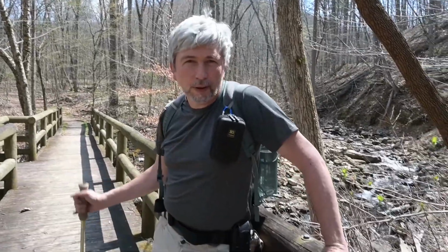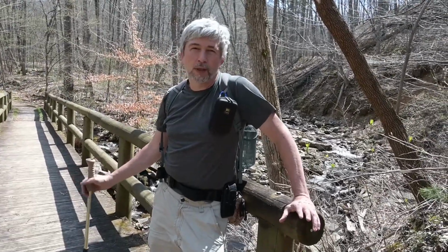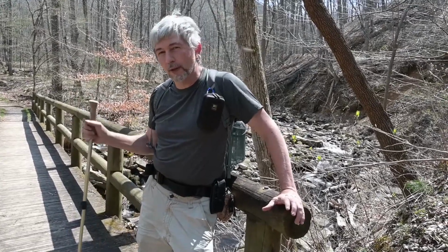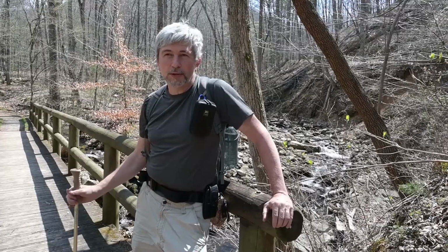Hey there, hikers. We're continuing our waterfall tour, but we're out of the Shenandoah National Park. We're a little bit closer to home, off of Interstate 81, the Arcadia exit, and we're going on Apple Orchard Falls. We've been on this trip before, but it was when the leaves were out and it wasn't as viewable as it should be today.